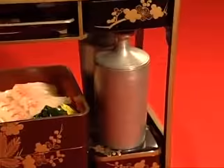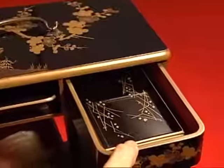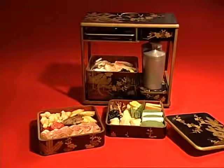Bento sets like these were known as oju and were very luxurious, often even including a flask that would hold sake. Drawers were fitted that could hold small plates. Everything needed for an enjoyable excursion. Owning a bento set like this was a major status symbol in those days.